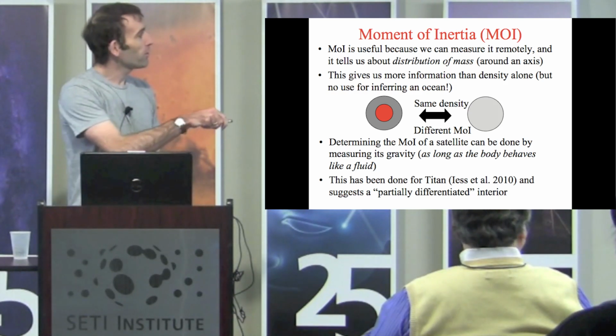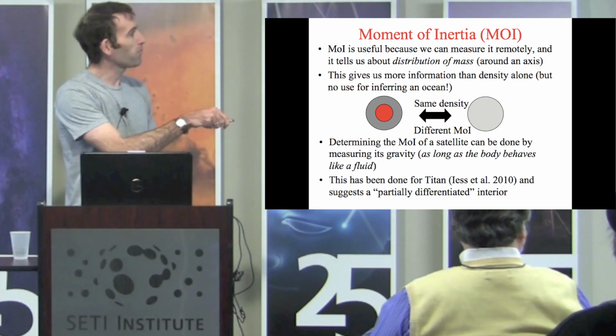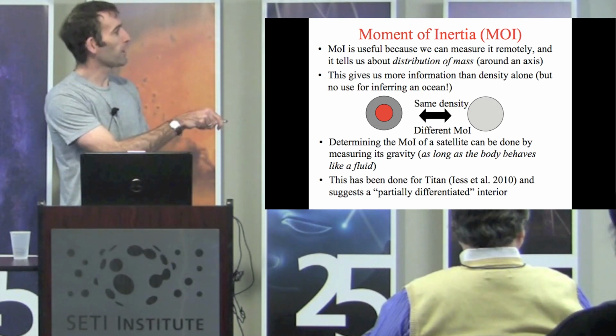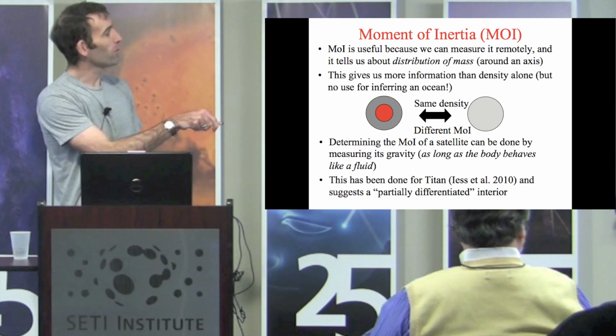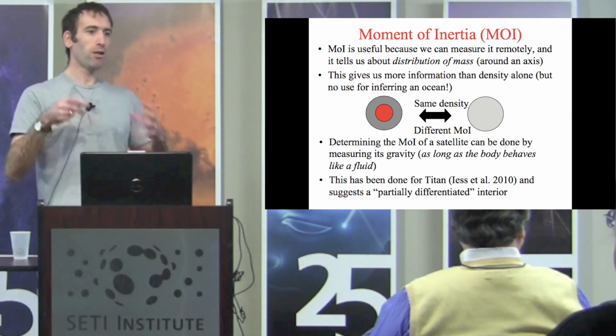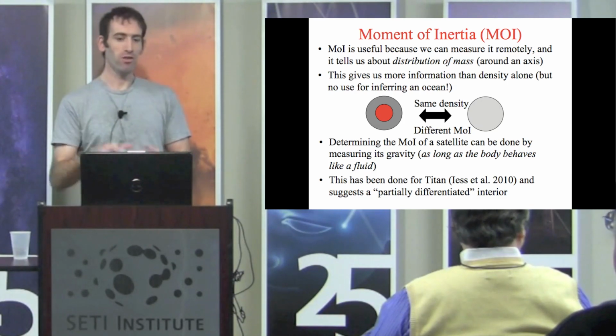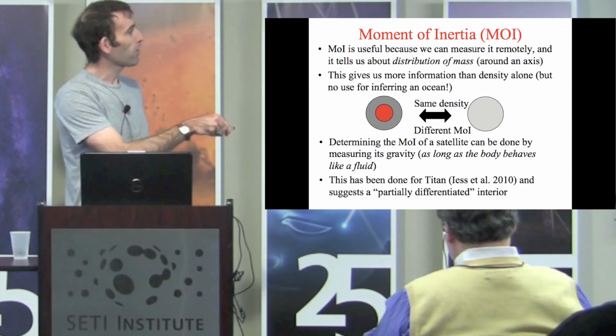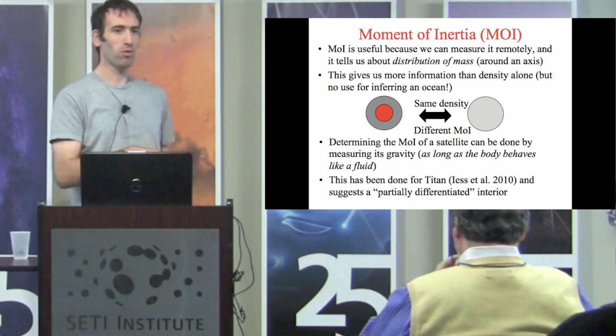You can imagine that you could have two bodies which have the same bulk density, but one has a dense core and a light mantle, and the other one is homogeneous. Even though these have the same density, they would have different moments of inertia. And so the moment of inertia is a really useful thing to measure because it tells you how much of the mass is concentrated towards the center.